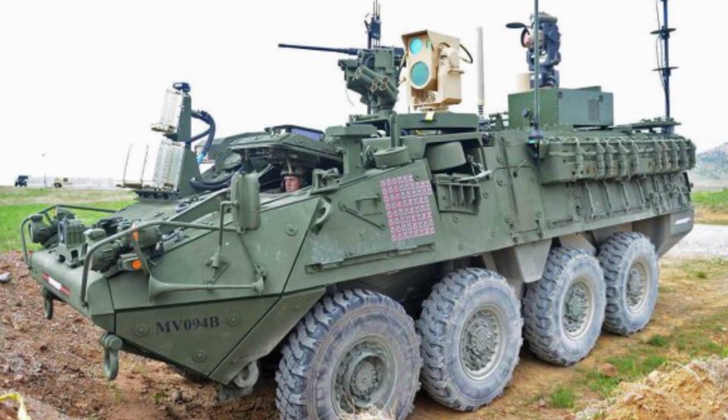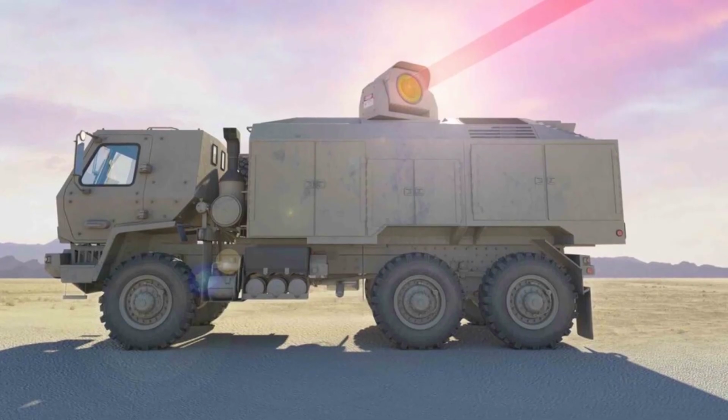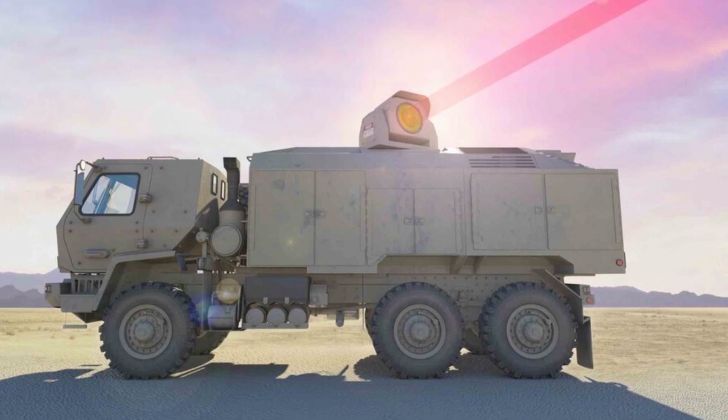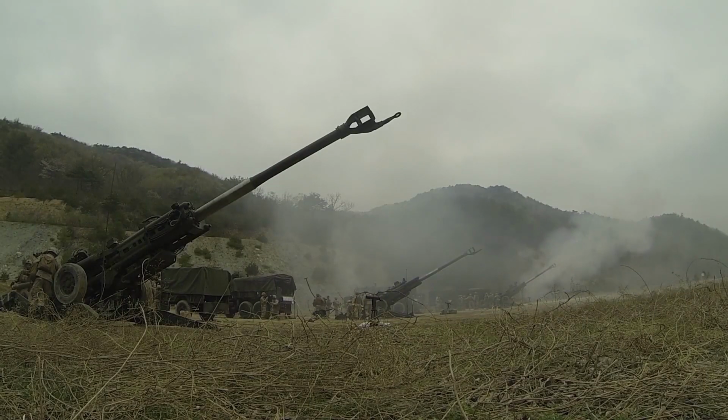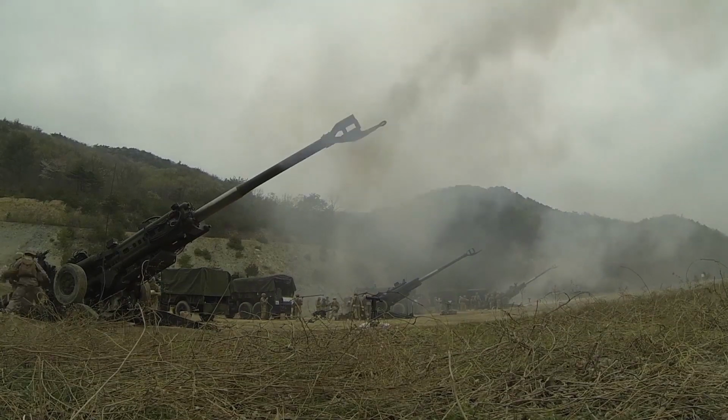Boeing is working on improving the high-energy laser mobile demonstrator's power to increase it to more tactically significant levels for use against incoming rockets, mortar, and artillery strikes.